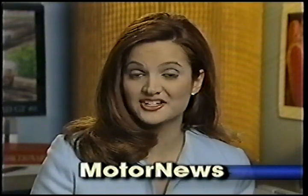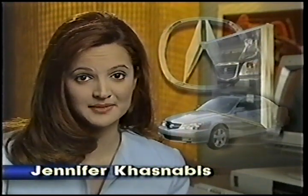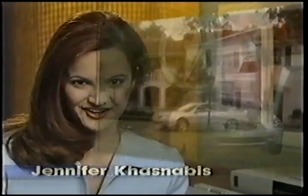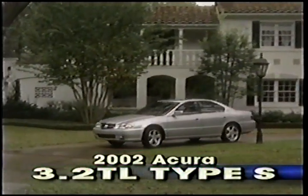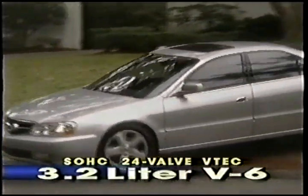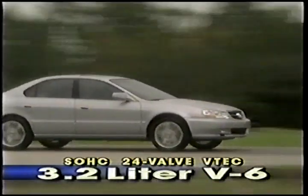Ever since its introduction in 1998, the Acura 3.2 TL has been one of the hottest selling cars on the planet. And with the recent debut of the new 2002 TL Type S, Acura is turning up the heat another notch. And that increase in temperature comes courtesy of a 3.2-liter single overhead cam 24-valve VTEC V6 power plant that first appeared in the 2001 CL Type S Coupe.